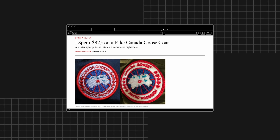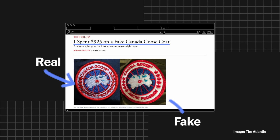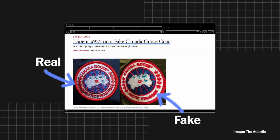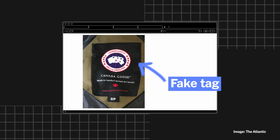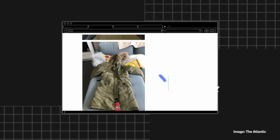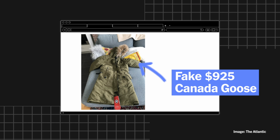I think counterfeiters are aware that people think of price as an authenticity signal. There was one Atlantic writer who wrote about buying a fake Canada Goose jacket from Amazon for the full price of $925. You might look at a $50 Canada Goose jacket and be like, that's definitely fake. But you see the $925 and you're like, well, maybe it's real. And the problem is that when you're on a site that you trust and you say, I shop here for everything, don't look at price, you might be fooled.